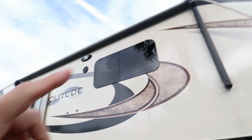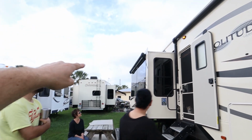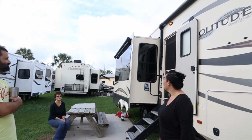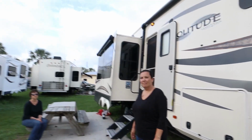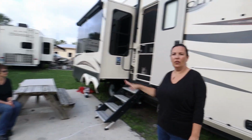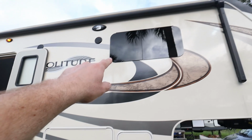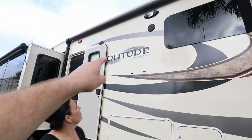You got an awning outside here for the seating area. They got another awning that pops off the slide, which is really cool. So you got a lot of shade. You got double awnings outside here. We do, yeah, and that one's a little bit longer, so it really helps to protect you under the picnic table when the sun's at high noon. And I see you got frameless windows, and there's the Grand Design logo.